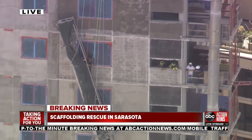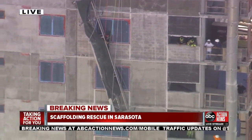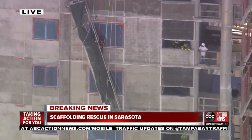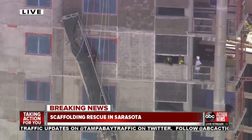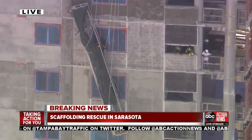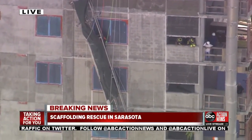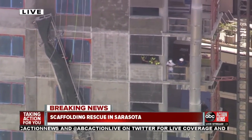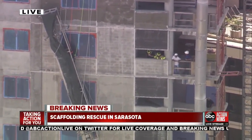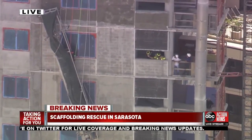Tell your family, tell your friends who are going to be driving around in this area in Sarasota this afternoon. The good news here is this worker is said to be not hurt and actually tied to some safety lines. So the worker seems to be secure, although stuck. You see these people working to bring him down to safety.